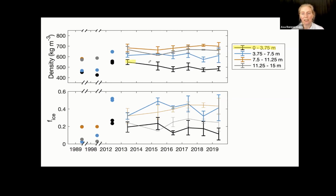Notice here the density is going down. Ice layer volume, it's going down. All right. Once the elevation has been detrended and you can pool all the data together, you get this strong signal of decrease. And this signal, you don't see it in the layers below, just like those other figures that I showed you. In fact, maybe it's even the opposite.